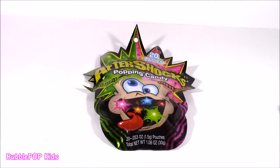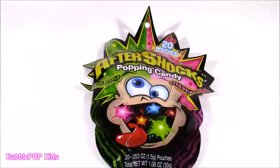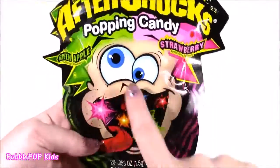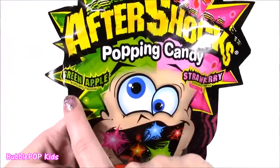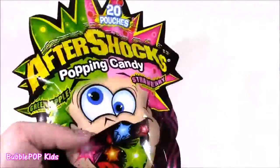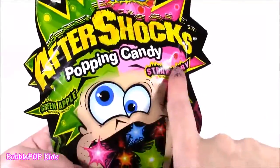Speaking of some seriously toxic sour candy, I found some of these. They are called aftershocks. What drew me to this one more than anything was just the package. I didn't know what it was. I had no clue. I see this guy on there. His eyes are going all over the place. All these little fireworks in his mouth. And we get green apple and strawberry. Oop, and there's 20 pouches. I actually thought this was just one huge pouch. I was a little nervous because it is huge. It's like bigger than my hand. But there's 20 individually wrapped ones, and it is popping candy.